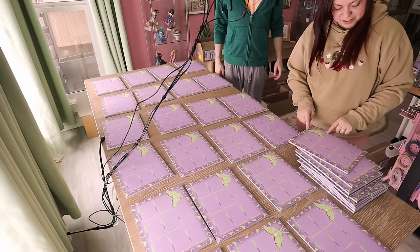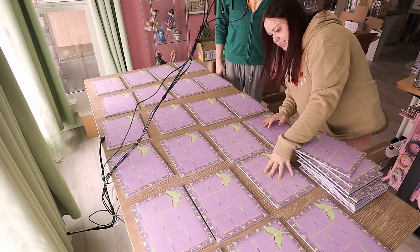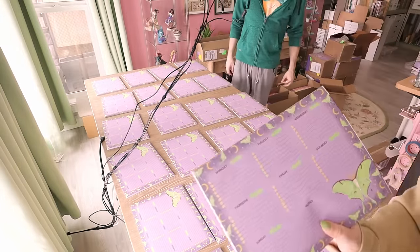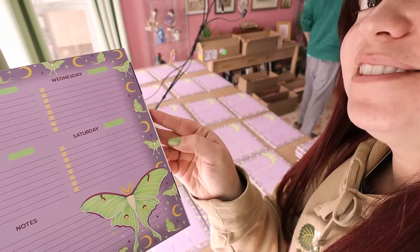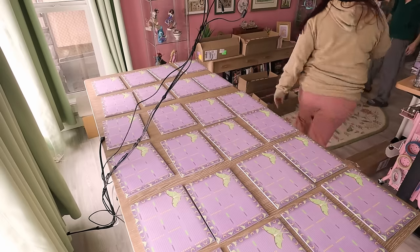This one's really miscut. Hopefully other ones don't have that hidden downwards, but that one's pretty obvious. Look at this. It's sticky notes all over again. They're cutting outside the bleed. The notepads are over back here.